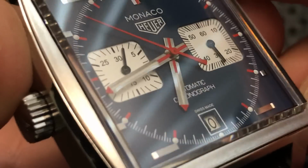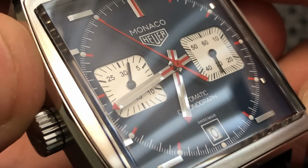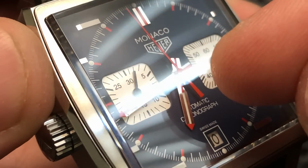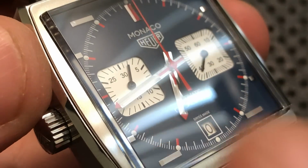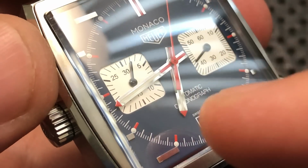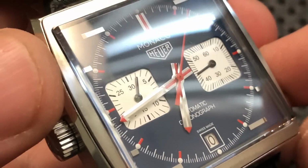And the hands on this guy are complex. So you can see that not only are they multi-part, but they're bent, so that one of the areas is, they're a little offset, which helps for nighttime legibility. There is some polish, there is some Lume, there is some red. The hands are really nice there.